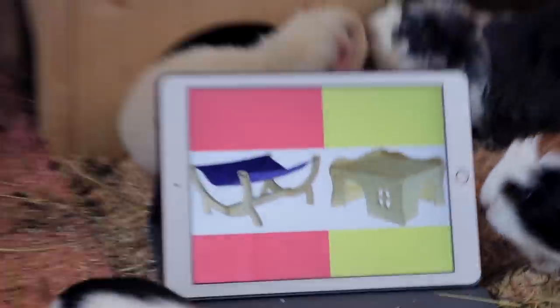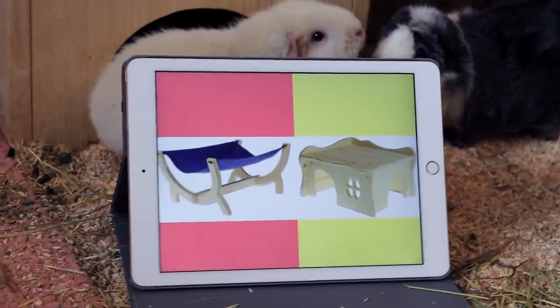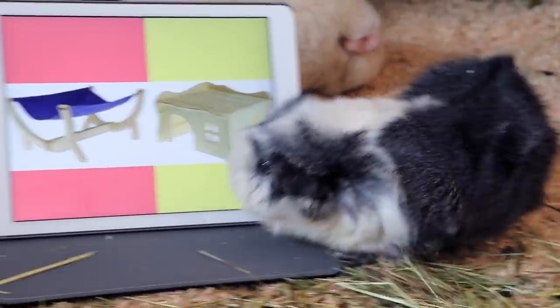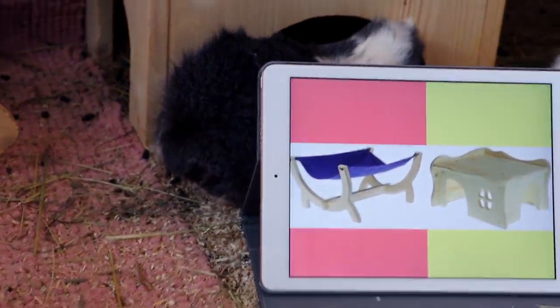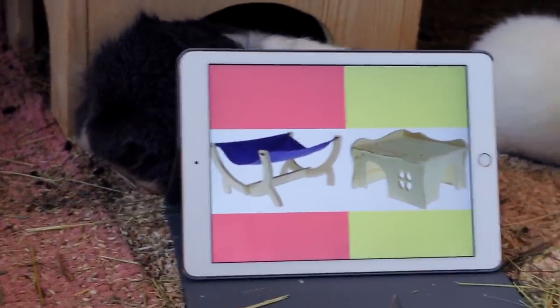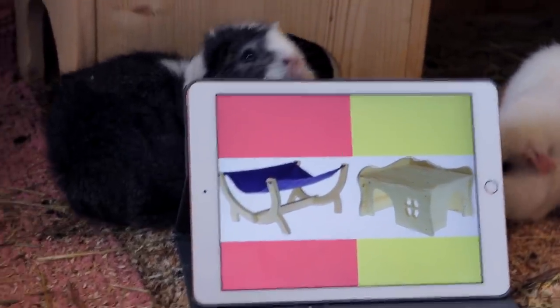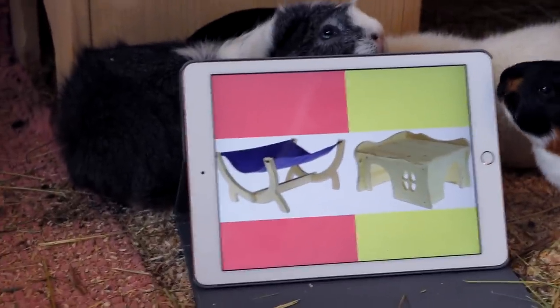Let's go back to the right screen. So we have 4 guinea pigs who picked the hammock and 1 guinea pig who picked the Heidi. So I think you guys are going to get a new hammock. Sylvester still making sure that he made the right decision. But, yep, again, voting for the hammock. I think Sylvester is pretty sure about this decision. He wanted the hammock.